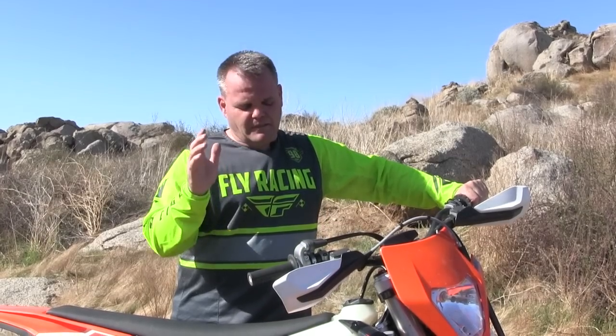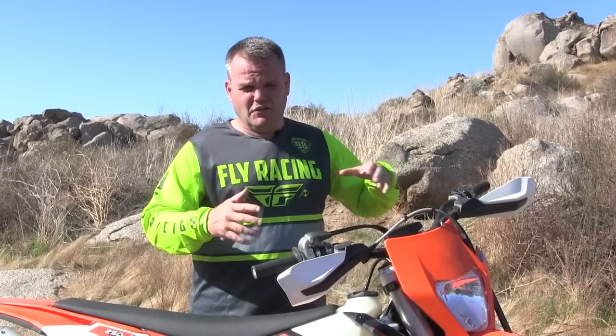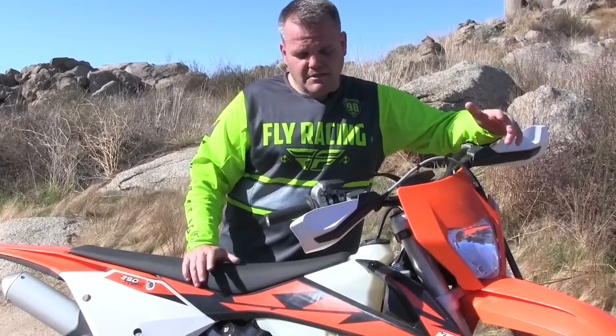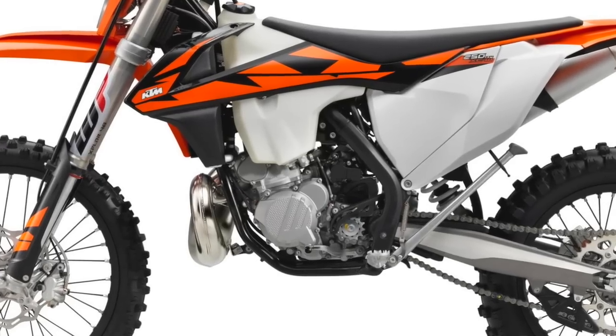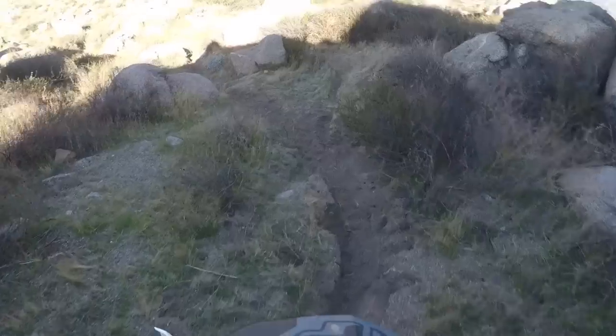and then 3 segments, and he won all 3 segments on this bike. Of course, he's got some modified suspension and different things, but regardless, he was still on the TPI bike, so pretty impressive. For us so far, we like the bike a lot. We think it's amazing. There's lots of really cool traits that it has.